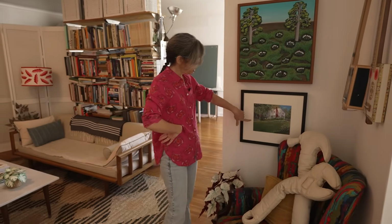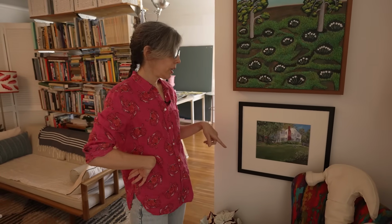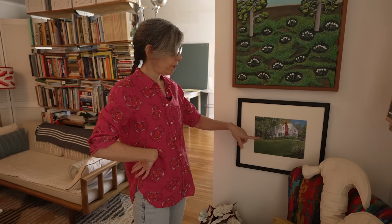This sweet little painting, it's actually a print, but I have some artists in my family, and my aunt, Leafia Smith, is an artist, and she painted this of the house that she grew up in, and where I sort of went to spend Christmas and stuff, my grandparents.